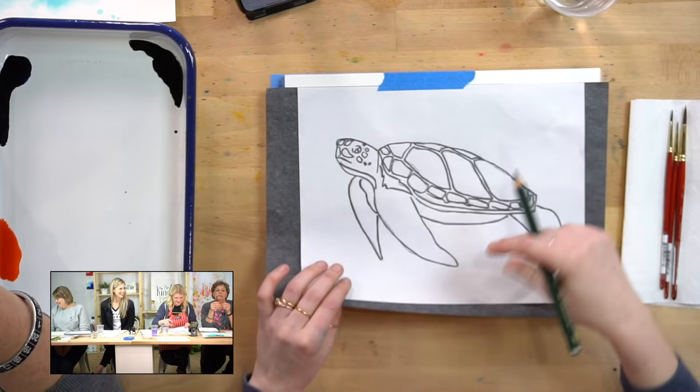It's going to have that same kind of lights and darks like we do on this top part of the shell. So it's going to be like here's a little and here's a little, just a little hint of it.